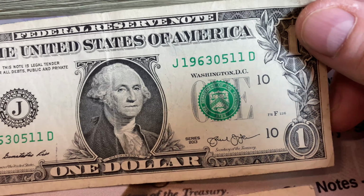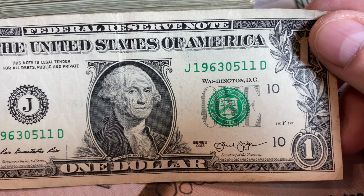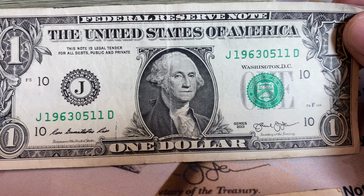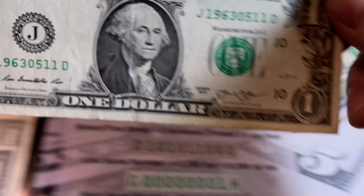First and foremost, take a look at this. We have got a birthday note, 1963, the 5th of November, or 1963, May 11th. Either way works, I guess. And so, yeah, I'll hold on to it in case somebody's birth date is exactly on this note.